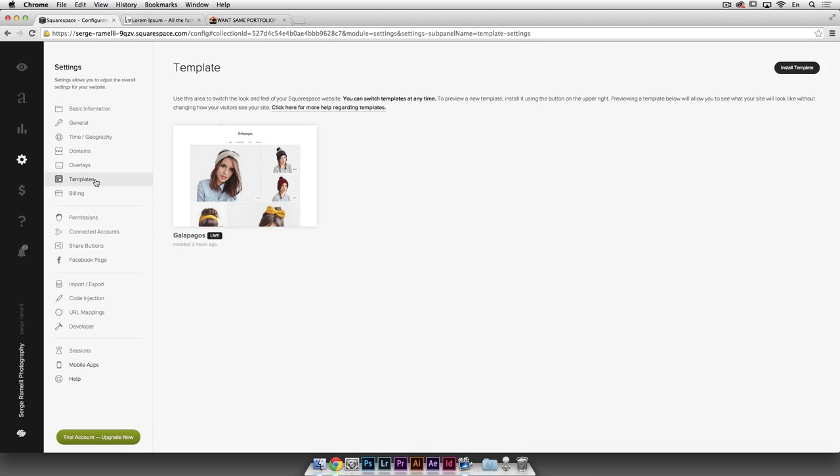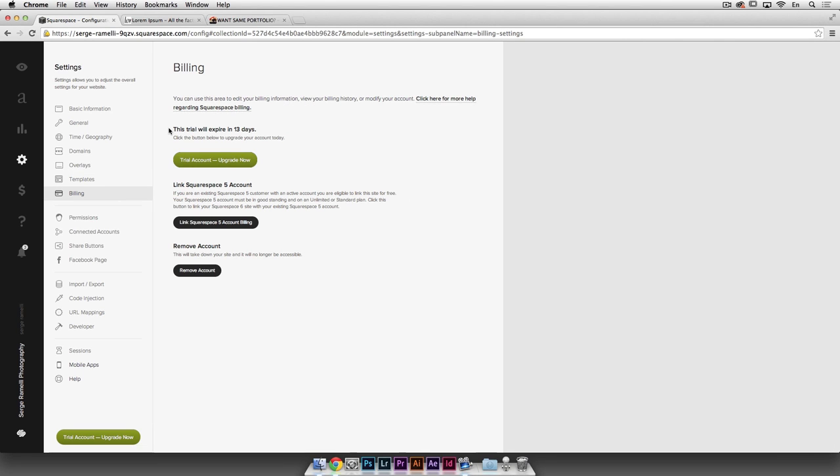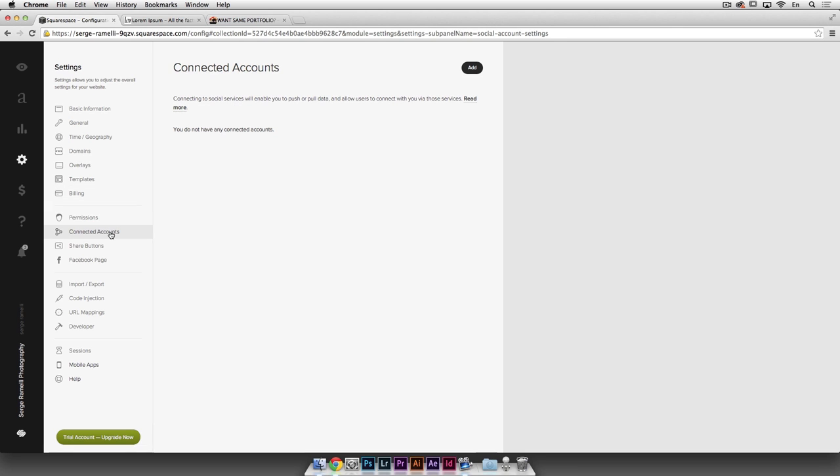I've not been using templates. Well, right now we only have one, which is the Galapagos, but we can change templates afterwards. Billing. This is the billing for you to pay. Right now we are on a 13 days trial, which is cool. Okay, connected accounts. Now that's very important.